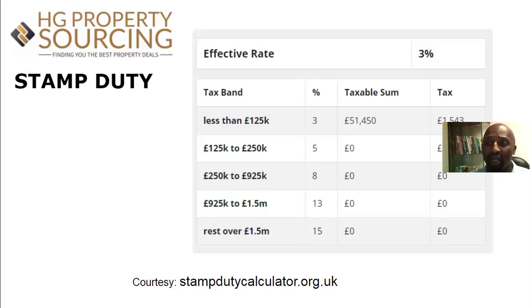So this stamp duty calculator, if you want to do that yourself, you can go to stampdutycalculator.org.uk and you'll be able to put those figures in. Remember, when you're putting the figures in, to click on the button that says additional property, because additional property takes into consideration that you're buying a buy to let, not a first time buyer. So it's important you click on that, otherwise you'll get the wrong figure.